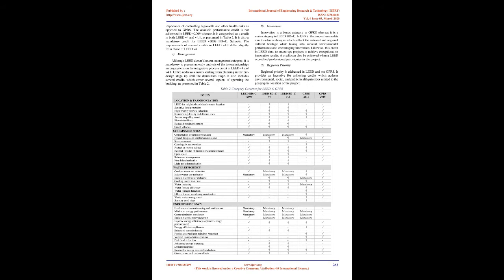Construction Indoor Air Quality Management Plan. Indoor Air Quality Assessment. Thermal comfort. Interior lighting. Daylight. Quality views. Acoustic performance.